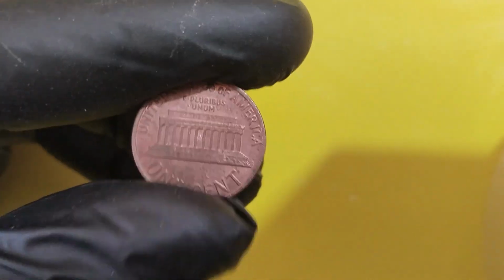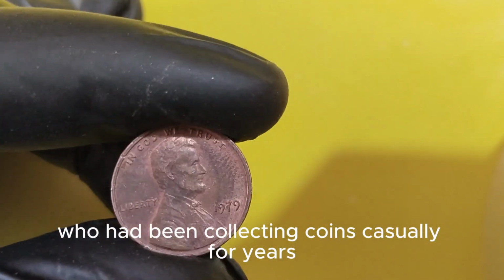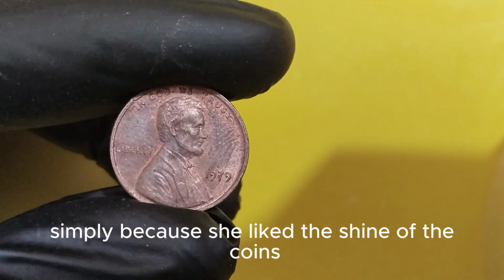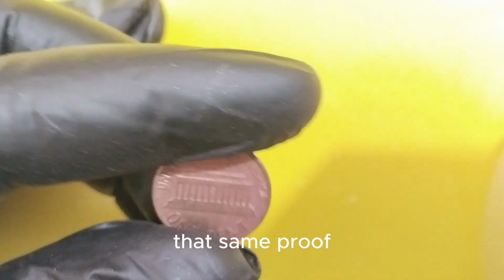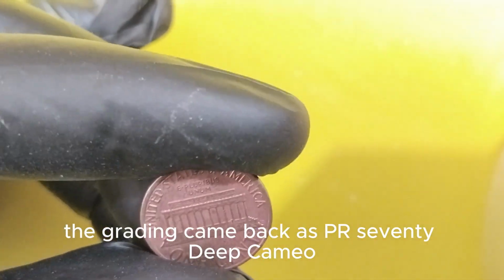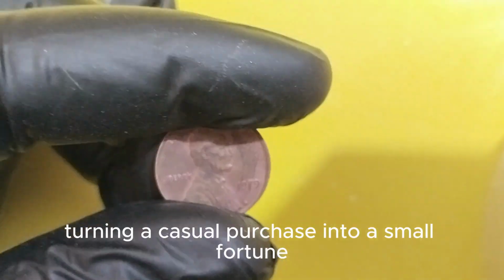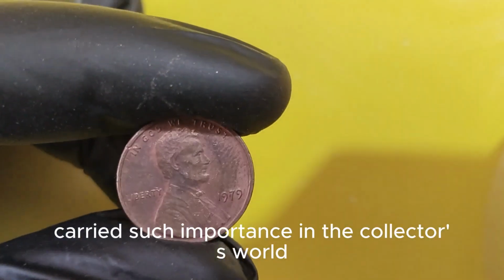But beyond comparisons, what truly makes the 1979 penny special are the stories of the people who find them. Consider the case of a retired teacher who had been collecting coins casually for years. She once purchased a proof set from 1979 in a local flea market for just a few dollars, simply because she liked the shine of the coins. Decades later, when she decided to have her collection appraised, that same proof penny was identified as a Type II variety in nearly perfect condition. The grading came back as PR70 Deep Cameo, one of the finest known. The coin was eventually sold for thousands of dollars, turning a casual purchase into a small fortune. For her, the value was not only in the money but also in the surprise of discovering that something she had held onto for decades carried such importance in the collector's world.